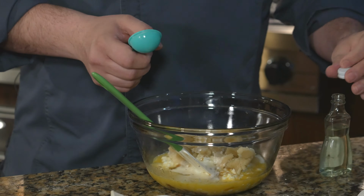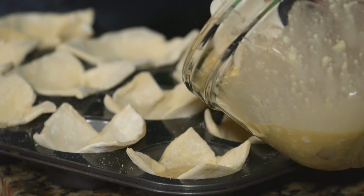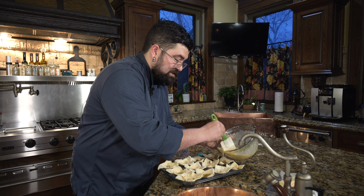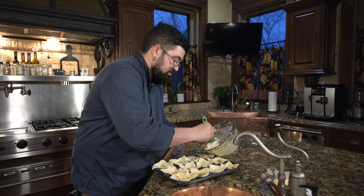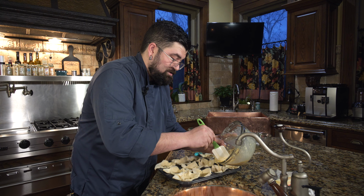Using your hands, as Julia Child used to say, you're in the kitchen by yourself, who's gonna know, right? So I'll mix that around. I might actually switch back over to my whisk for that, just to get it really nicely broken up. What we want to do is make sure it's nice and mixed, and then we will go ahead and fill our tartlets with the mixture. You only want to go up about 3/4 of the way, because that will rise a little bit with the egg. Filled that one just a little bit more.